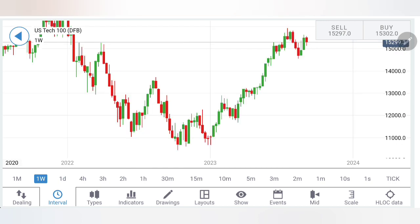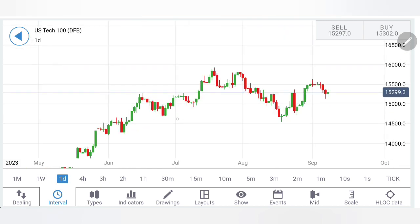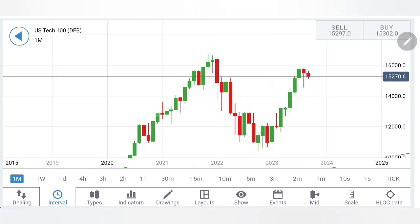Now this is just on the weekly charts. Let's have a look at the daily chart. Daily charts we have already. Now let's have a look at the monthly. We are seeing the second red candle after straight 4 to 5 or 6 bullish candles.